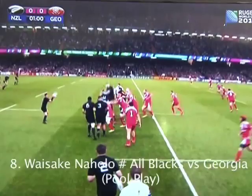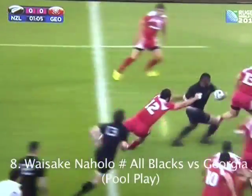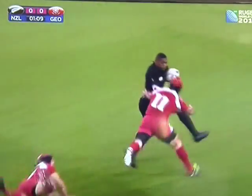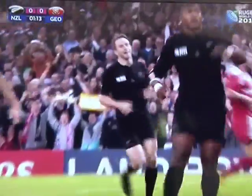Number 8. Well, quickly into the All Black lineout. And here is Waisaki Naholo, the man who's come back from that broken leg, looking to make a big... He's going to score! Waisaki Naholo!